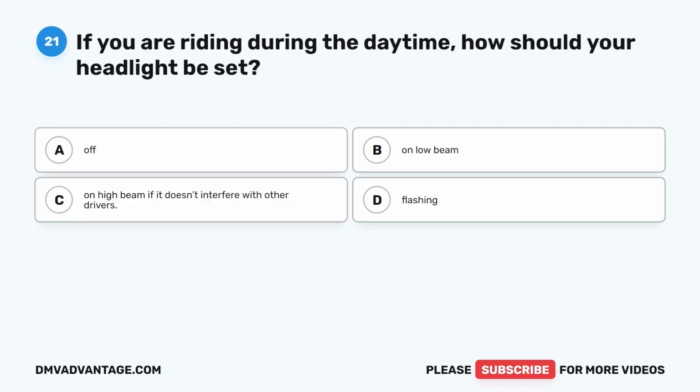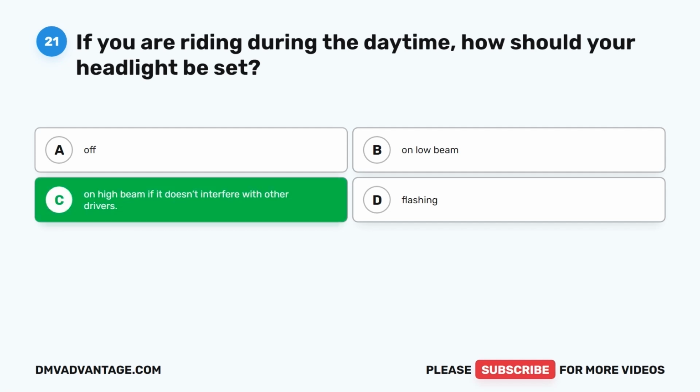Question 21. If you are riding during the daytime, how should your headlight be set? A. Off. B. On low beam. C. On high beam, if it doesn't interfere with other drivers. D. Flashing. The correct answer is C, on high beam, if it doesn't interfere with other drivers.